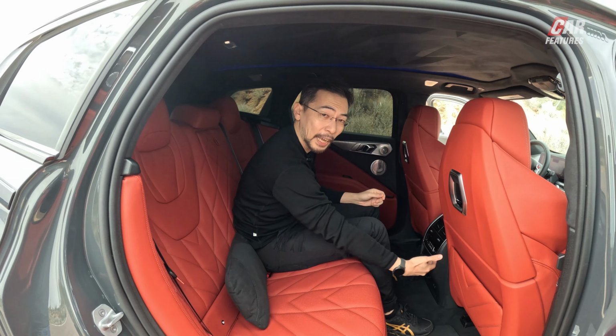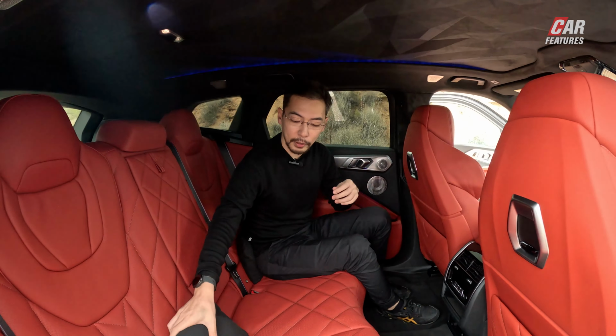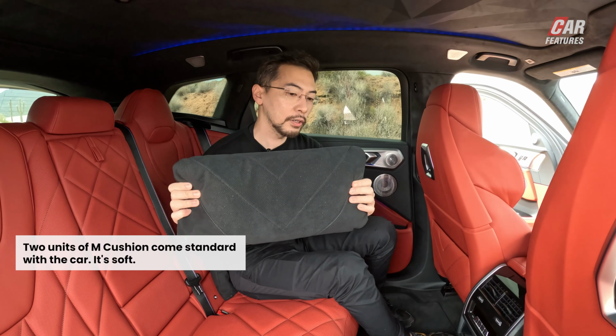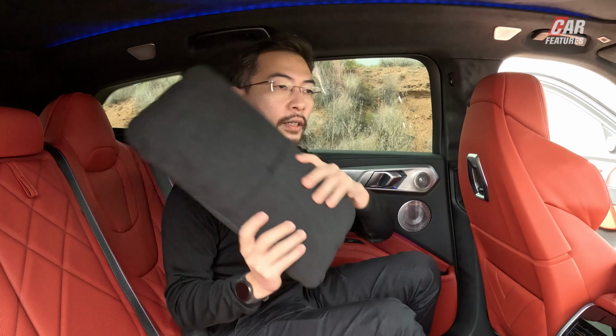See how much space I have right here. Really a lot of space, even though I'm in the middle seat. And I'm gonna come in and, oh cool, we have our standard issue M cushions. Do you have an M cushion? No, it's perforated too, so if you drool on it, it will dry faster, I think.